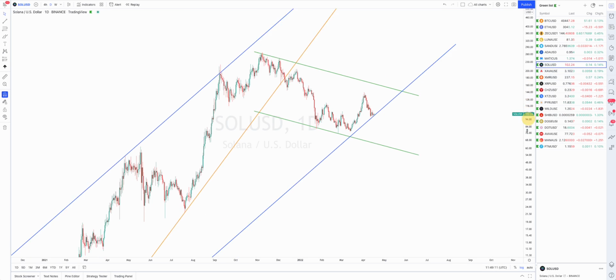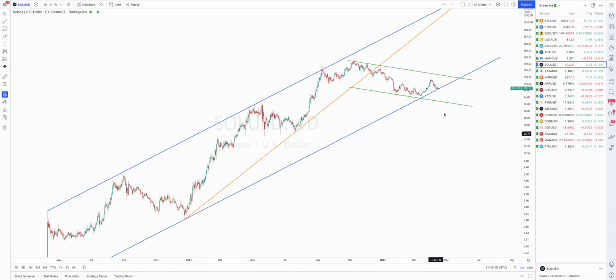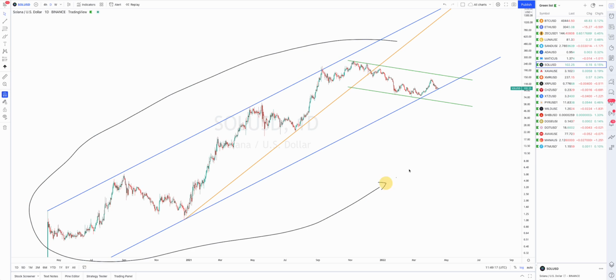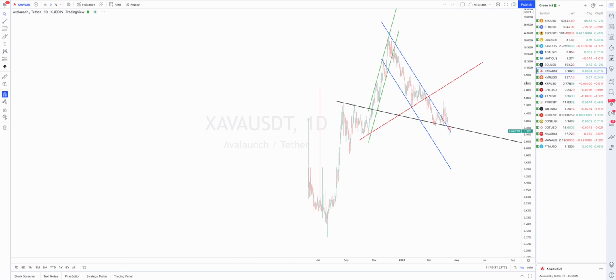Solana is maybe still inside this blue channel. I'm not very convinced about this uptrend yet, because it's only one touch and there is no real push inside this channel. But what we have here is this green potential bull flag formation. It has to be broken to the upside for a rally.